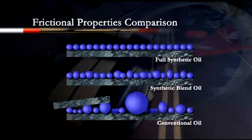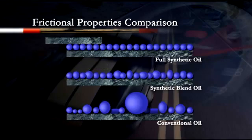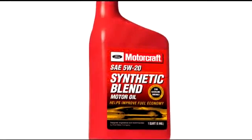Here is a comparison of the frictional properties of oils. As you can see, the molecules in conventional oil are of various sizes, which cause much more friction, making the engine less efficient. Synthetic blend oils combine synthetic and mineral base oil, so the molecules are more consistent, improving frictional performance. Full synthetic oils contain only synthetic base oil, so the molecules are completely consistent, ensuring the smoothest possible operation.